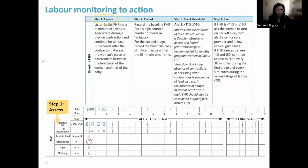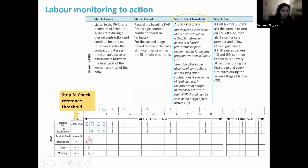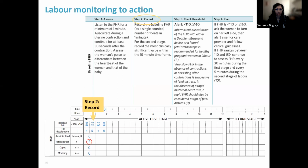Okay, so let's move to step number two, the previous one, step two. There you go, thank you. So how do I record fetal heart rate in the Labor Care Guide? And here the chart describes how to record these clinical parameters for the first stage of labor and for the second stage of labor.